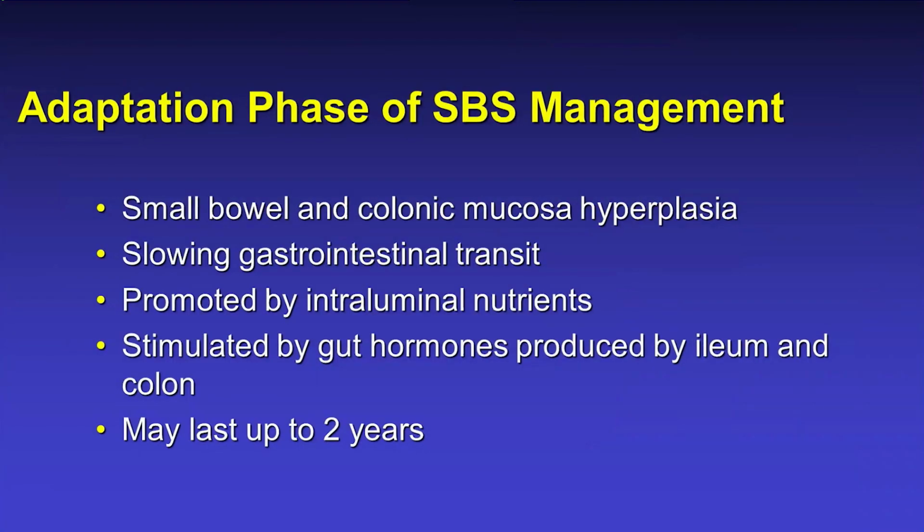In the adaptation phase of short bowel syndrome management, the small bowel and colonic mucosa undergo hyperplasia, slowing gastrointestinal transit, and all this is promoted by the presence of intraluminal nutrients. It's also stimulated by gut hormones produced by the distal ileum and colon, if those are still present. This adaptation phase may last up to 2 years.